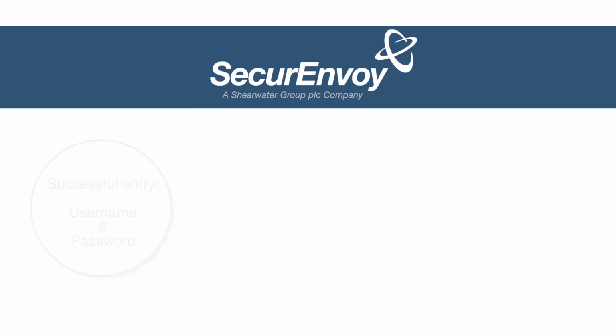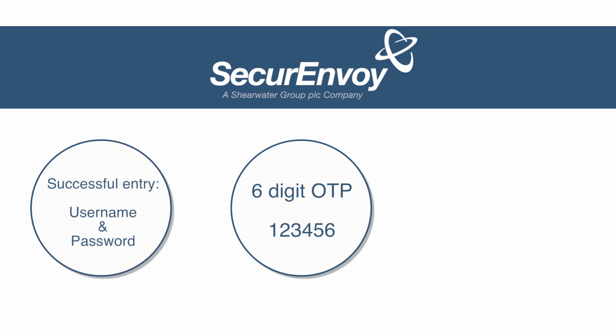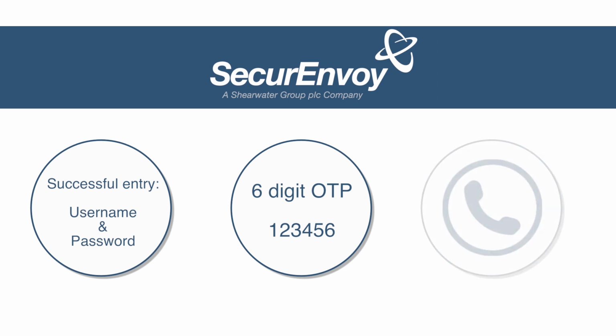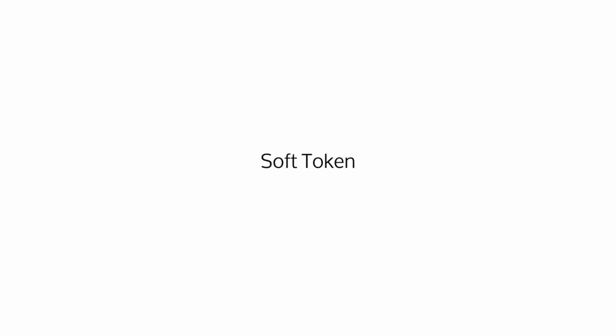Whereas some providers ring and ask you to press the hash key to authenticate, SecurEnvoy, following a successful entry of username and password, display a 6-digit OTP. At the same time, the user's phone rings and requests the OTP from the displayed session to be entered to complete user identity verification. This can be used by anyone on any device and with no language limitations. This is ideal for sensitive environments, such as an oil rig, where mobile phones may not be allowed.